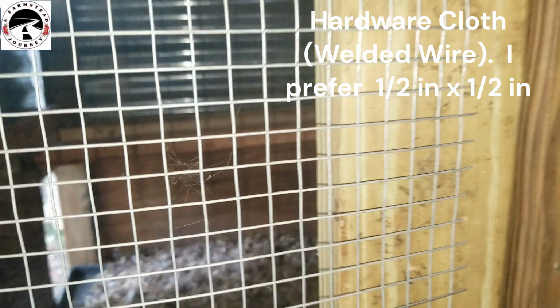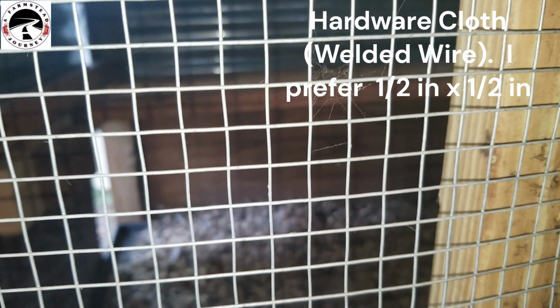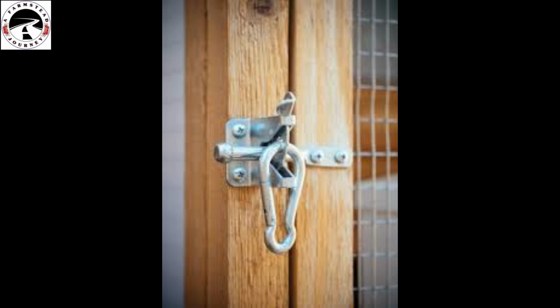When it comes to common chicken wire, it keeps the chickens in, but it isn't strong enough to keep the predators out. You should cover all openings, including windows and vents, with hardware cloth to prevent entry. Locks and latches. Install secure locks and latches on coop doors and openings to prevent predators from prying them open.